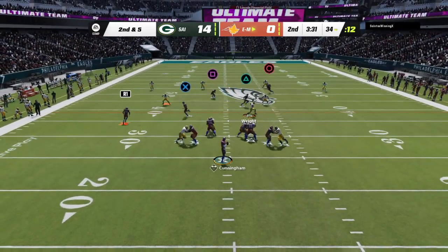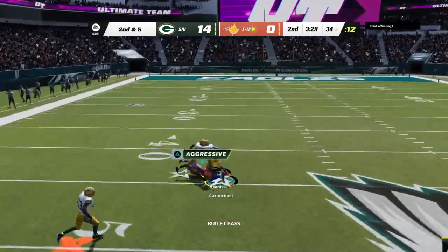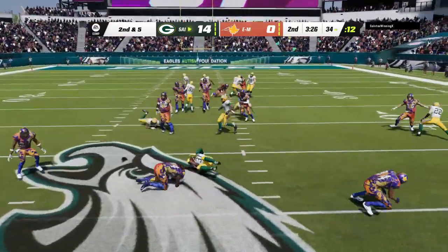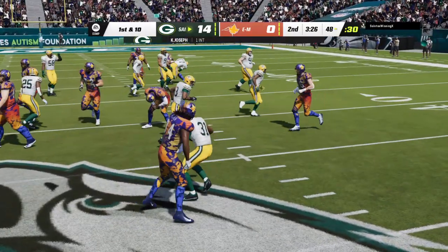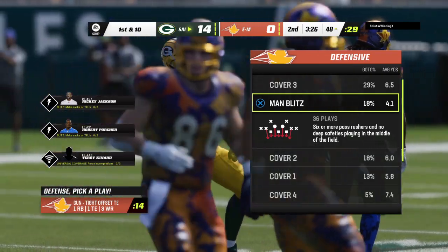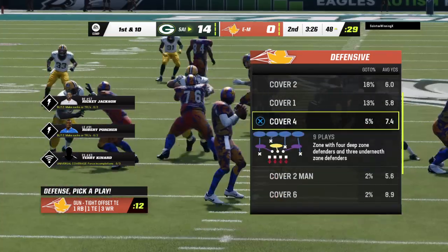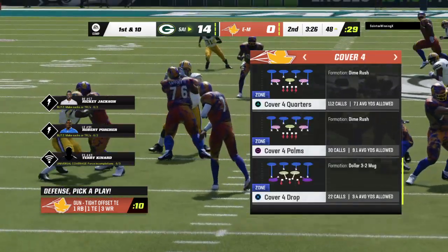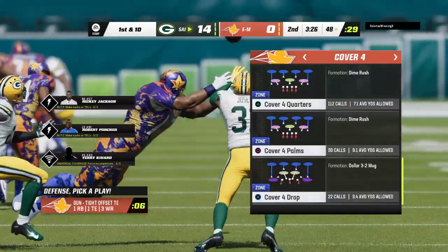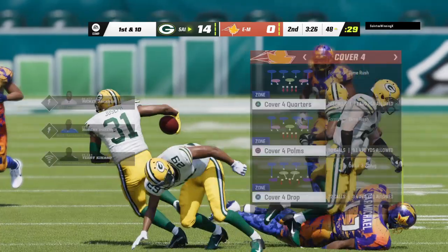On 2nd down, here's Cunningham. Oh, that's into double coverage and intercepted. Picked off by Kirby Joseph. And the Packers are going to take possession of the football. Oh, timing is everything on a route like this. He tried to drive that football into a tight spot. And if you're a little early or a little late, chances are there's going to be someone there. And sure enough, this one's going the other way.